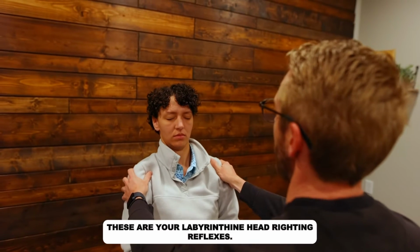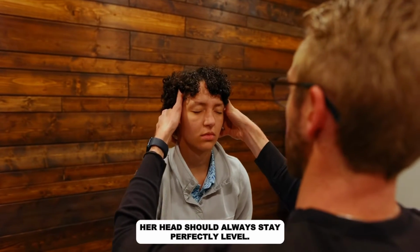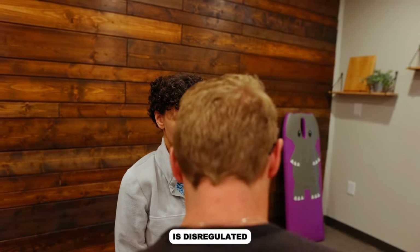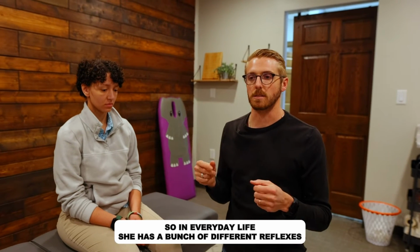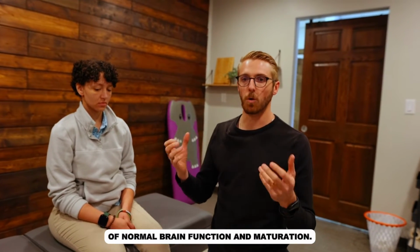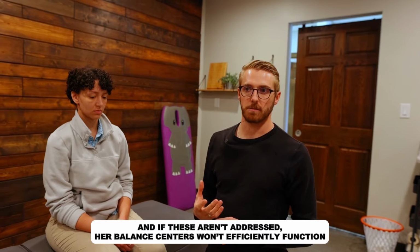These are your labyrinthine head righting reflexes. Her head should always stay perfectly level. What this tells us is that her vestibular system is dysregulated, and therefore she does not have those appropriate responses. So in everyday life, she has a bunch of different reflexes that are in the way of normal brain function and maturation. And if these aren't addressed, her balance centers won't efficiently function.